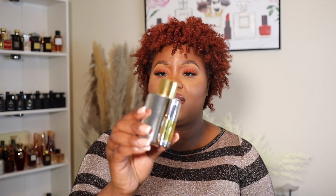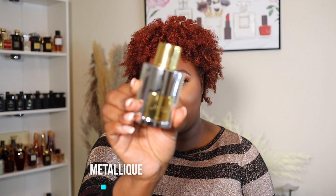The next one is from my favorite house, the house of Tom Ford, and this one is Tom Ford's Metallic. Now y'all already know how I feel about this. This is a beautiful vanilla. It's a cold vanilla. It smells like ice cream to me. It's served in a silver bowl. It's so beautiful, it's so sexy, but it lasts only 6 hours.